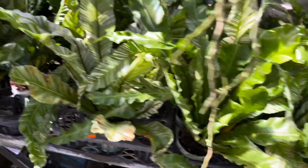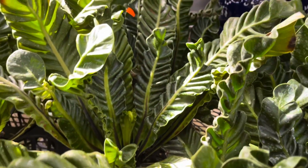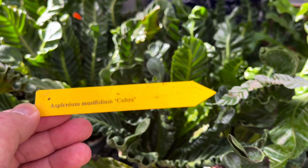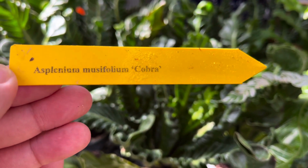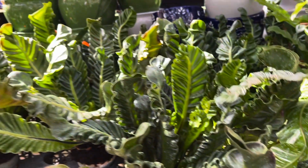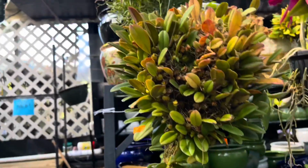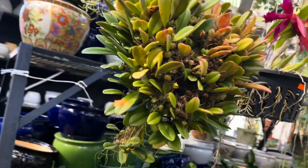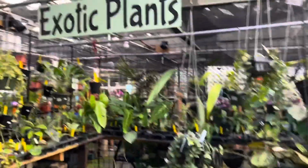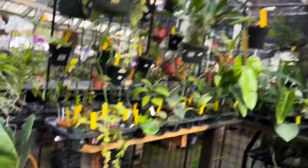Look at these ferns. They have some fascinating ferns. Isn't that amazing? The texture. This is the Asplenium musifolium cobra. So they don't just have orchids here, they have but they don't ship these.